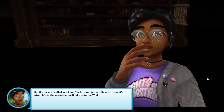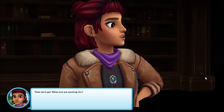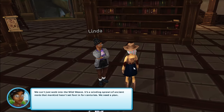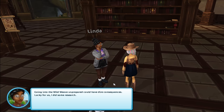So the reason I called you here, the Life Warden is fully grown and it's given life to the portal that will take us into the Wild Weave. Then let's go. What are we waiting for? Yes, the floor is back. We can't just walk into the Wild Weave. It's a winding sprawl of ancient roots that mankind hasn't set foot in for centuries. We need a plan. Going into the Wild Weave unprepared could have dire consequences.